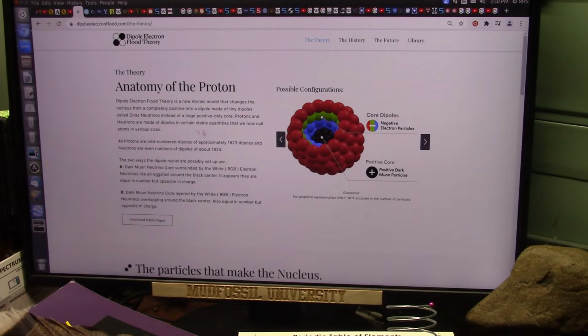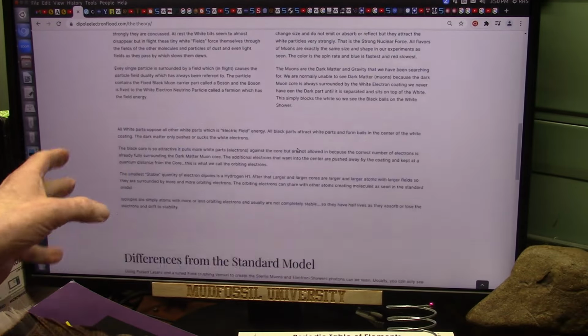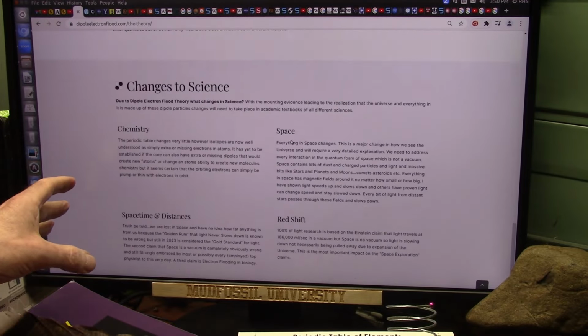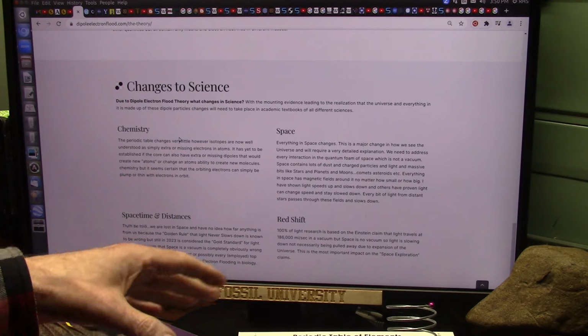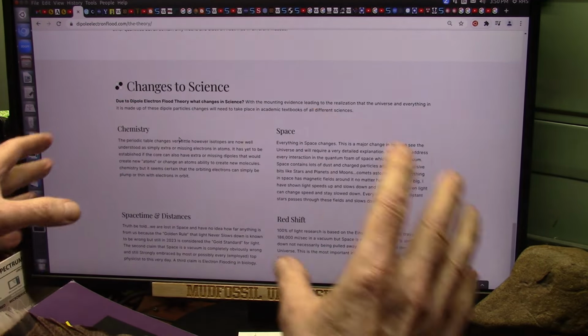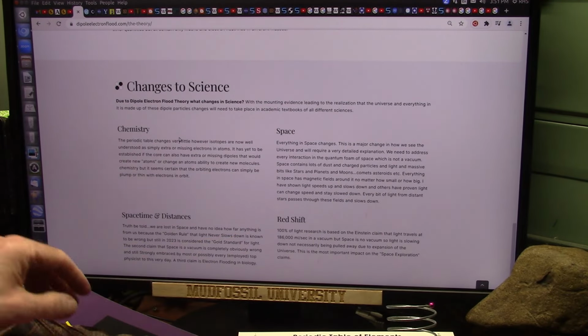And there'll be some changes. There's going to be some changes to the atomic weights and all that business, and some differences in the standard model, and some changes in chemistry too. Chemistry's totally got a lot of work to do there because of all the isotopes and nucleophilic substitution and invasion that happens using enzymes and so forth. There's a lot to talk about there. Redshift, that doesn't work at all.